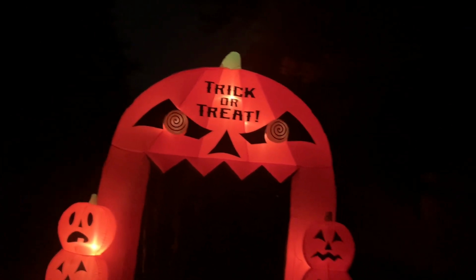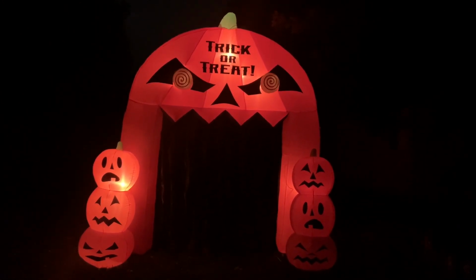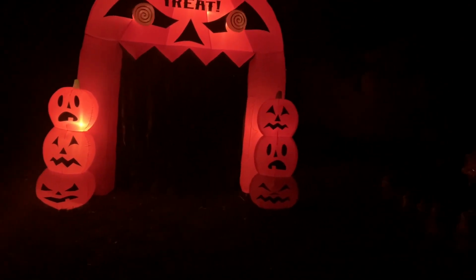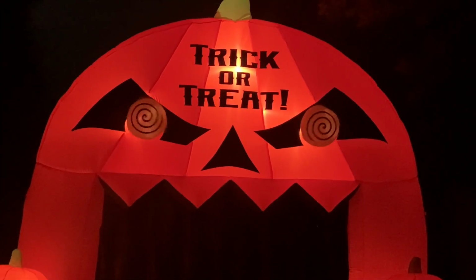Really not too sure how many other archways there are going to be. I know Walmart's supposed to get another one. I do not know if that's going to be online only. I know Lowe's really isn't getting an archway this year, or Home Depot, so at least in stores. So if you're looking for an archway inflatable, I really do think this is the best one.